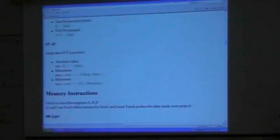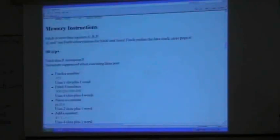because they're very similar. Okay. Those are the jump type instructions. Here are the memory fetch instructions.